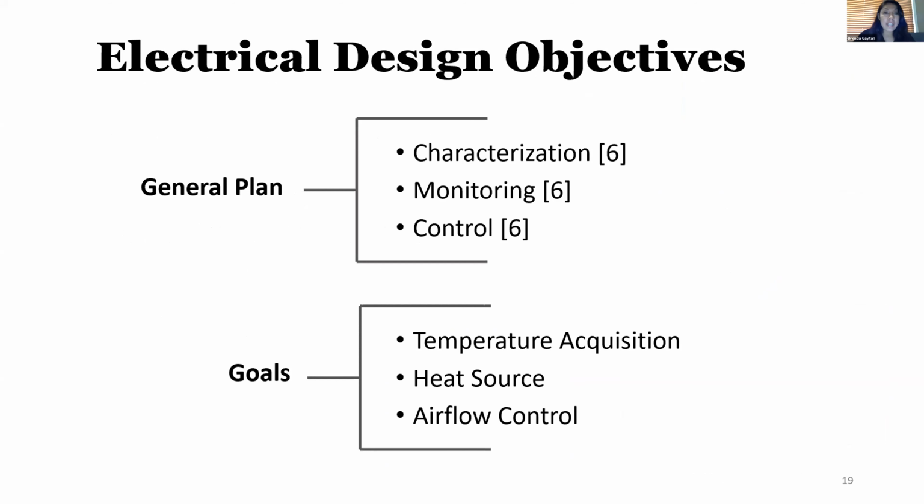Okay, so our electrical design objectives. A general plan for a control system contains characterization, which is the generation of a measurement, monitoring, which is assigning a parameter range, and control, which is generating a response based on the two above. Our goals will be the temperature acquisition for data, generating a heat source, and airflow, which is our HVAC system.